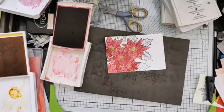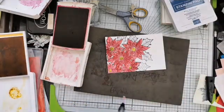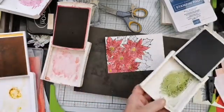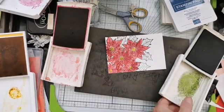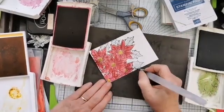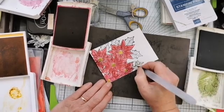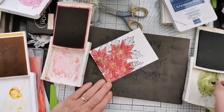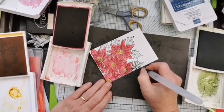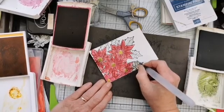Right, so that's our poinsettias done. Now we need to add in our leaves. I've got some mossy meadow here. Let me just clean off this brush. And we'll do the same. I'm just going to do the veins first so that I can give that a slightly more concentrated colour. That's a bit around the edges.